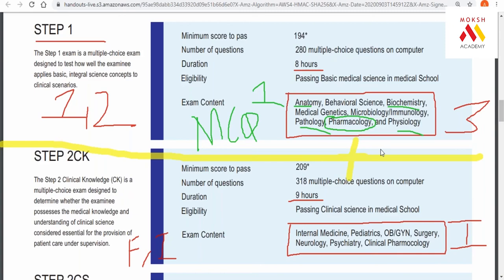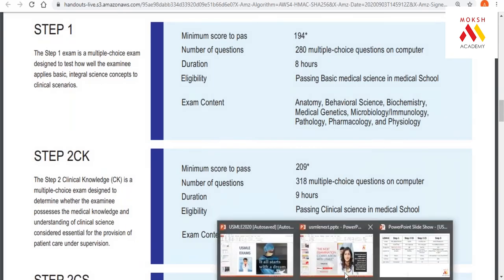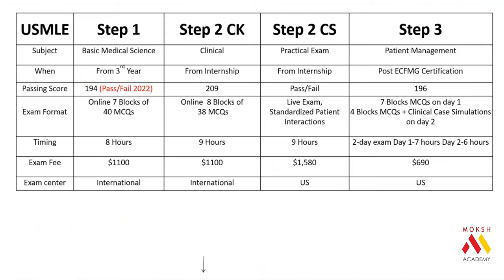Please understand this clearly. How would be the integration of subjects? So it is not that one block has one subject. No, every block will have all the questions. In fact, the system is developed in such a way that if you are weak in a particular subject or organ system in the first block, the next block will have more questions from there. Okay, these 40 questions per block are from all subjects integrated.